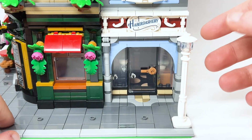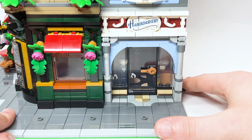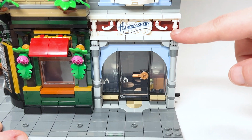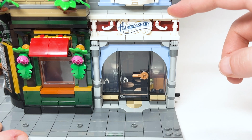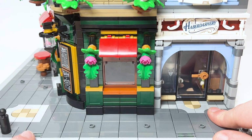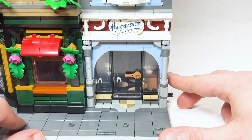Here's the outside of the haberdashery. I'm just going to remove this since it's sort of in our way, but it looks great. Again, with that print up there, I like the little bit of dark red going through the outside here of the sign. You do have this door that can open, and the tiling that you saw over here is repeated over here in this section.